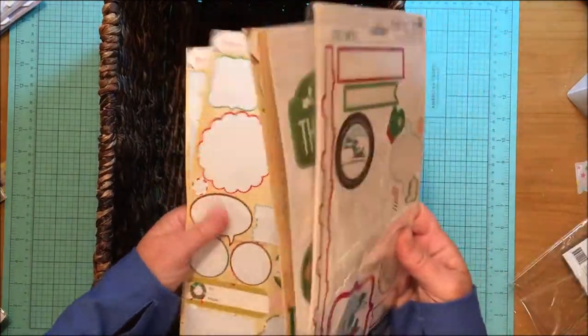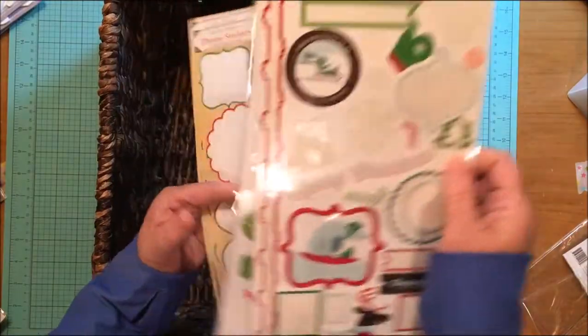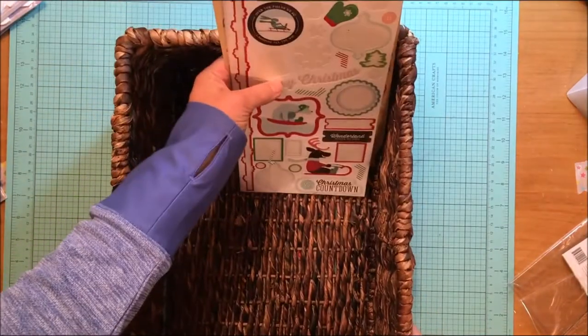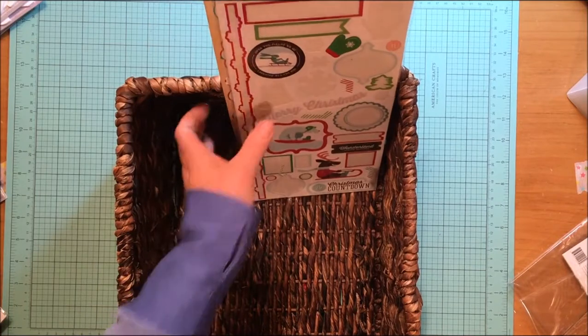So a couple things from an old Crate Paper collection. Oh, that's why, because I've still got this one. Okay. And then I have a couple of American Crafts things where I really, again, worked really hard last year to get rid of these. So what I do, I'm going to make sure you can see this, is I'm just putting them in my little basket here. Okay.